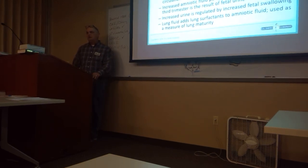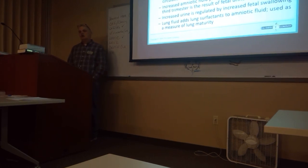It says during the first trimester, approximately 35 mils of the amniotic fluid is derived primarily from the maternal circulation. But it says increased amniotic fluid will get up to 800 to 1200 mils in the third trimester, and this is usually the result of fetal urine production. It says increased urine is regulated by increased fetal swallowing. So the baby's swallowing the urine, okay? That interested me the first time I got into reading this. It says lung fluid adds lung surfactants to amniotic fluid, and this is used as a measure of lung maturity.